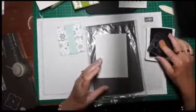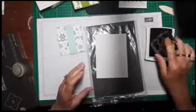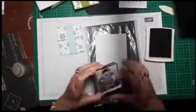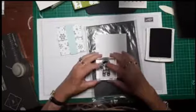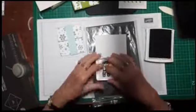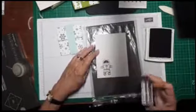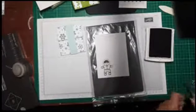And I'm just inking up in basic black archival ink, which is the ink they recommend for Stampin' Blends. And I'll show you how quick this can be. So there we have our little snow person.